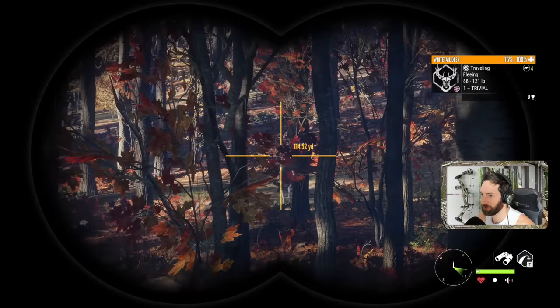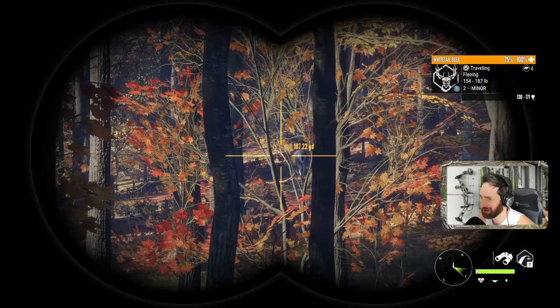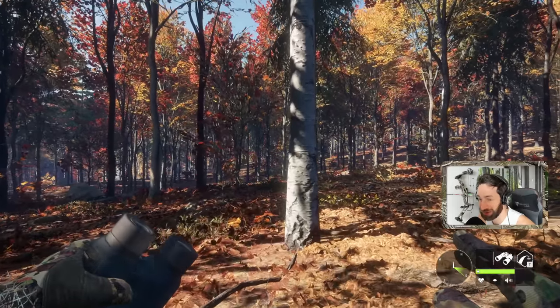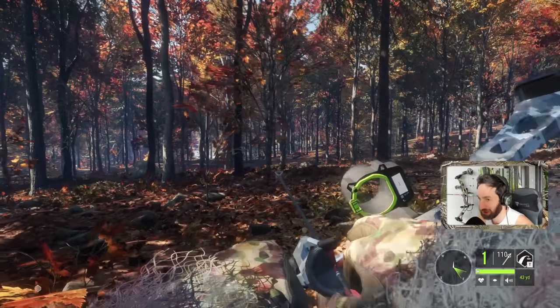What did we jump up? Oh, we got a doe there. Ooh, nice buck, nice buck, nice buck. Not as nice as I was hoping. There's a giant. Oh my God, there's so many deer here. Are you seeing that? There had to have been 25 deer in that herd right there.